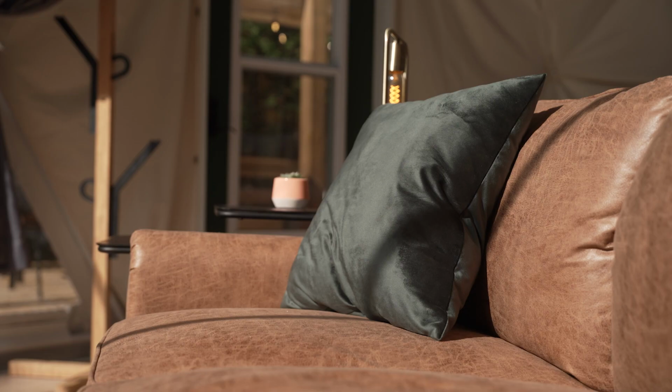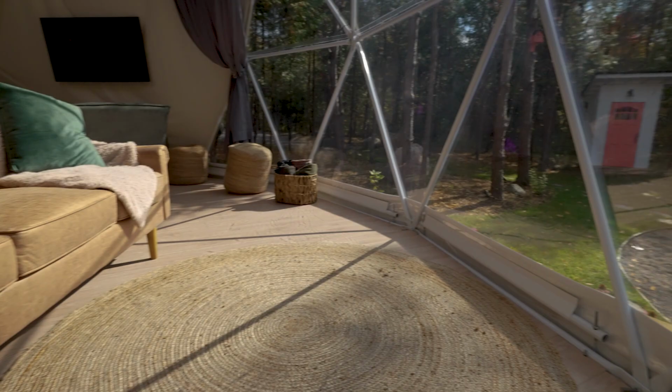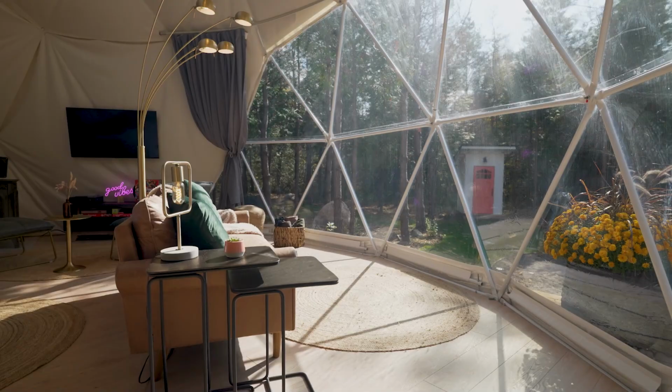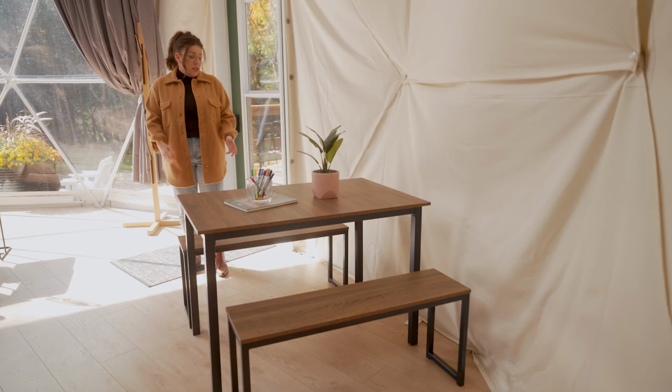My personal favorite part of the dome is the seat in front of the panorama window. Having a nice glass of wine and being able to look out and being able to see the sky all the way to the ground from that seat is amazing. And we added a larger dining set as well, so it does seat four. You can set up a laptop with power and you could do some work, because we do have full Wi-Fi as well.